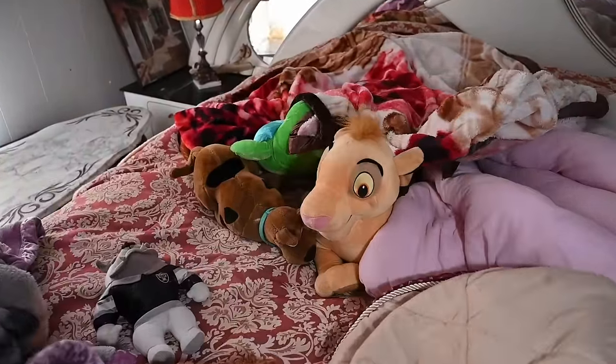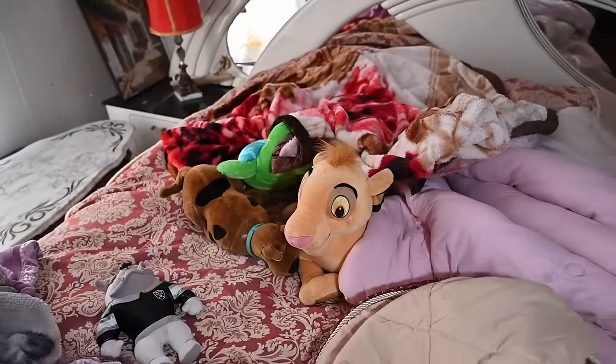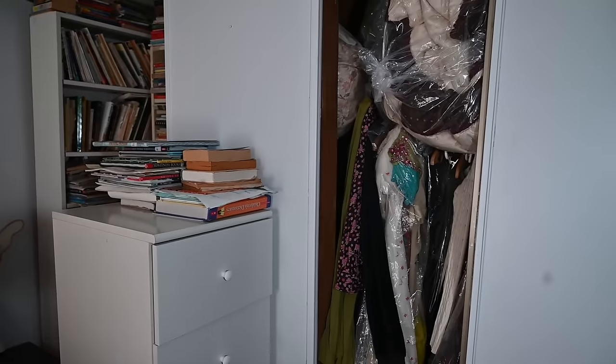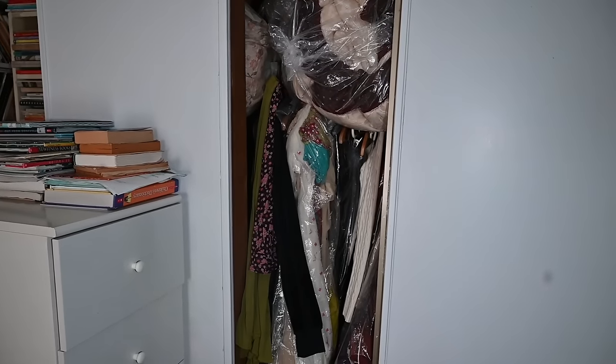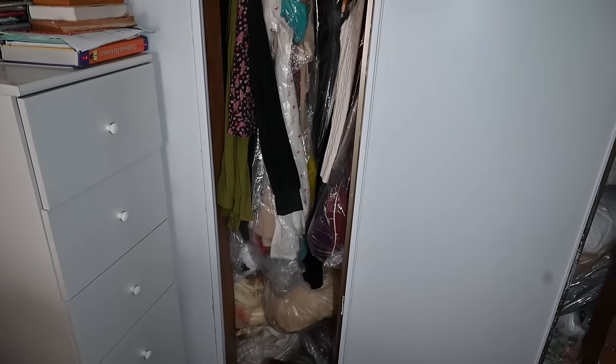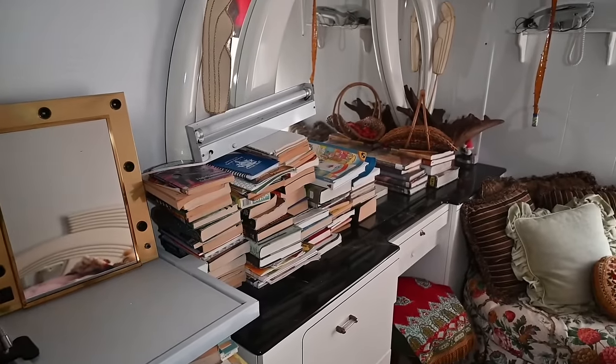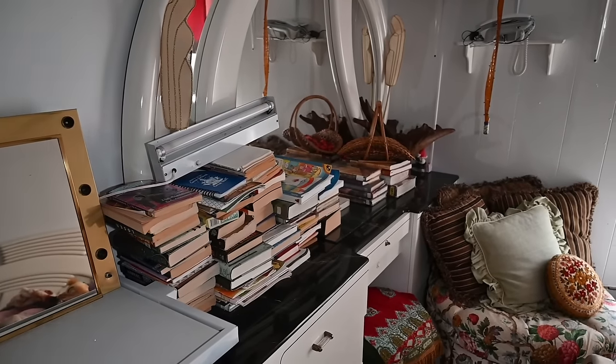Tons of stuffed animals even here too. And of course, they love to read. Their closet in this one is completely filled with clothes as well. Jeez. Yeah, there's even more here too. And on the other side by the dresser, of course, even more books. That amount of books this family had was insane.